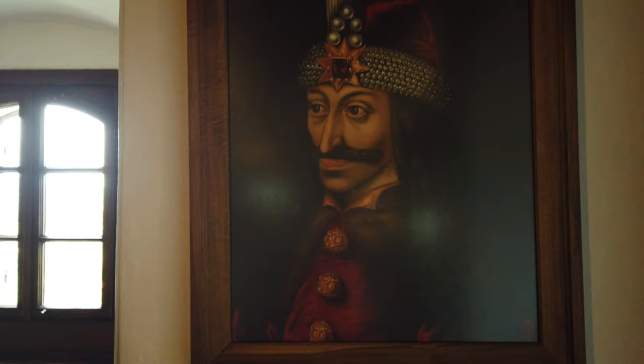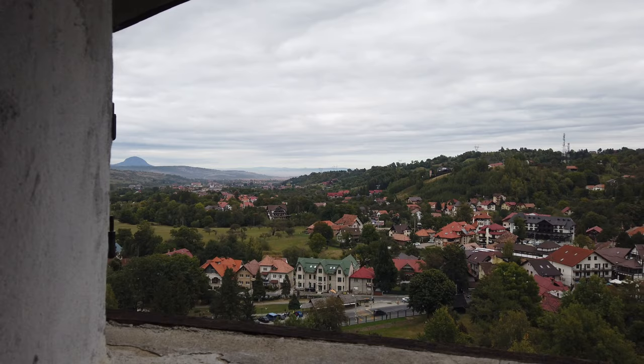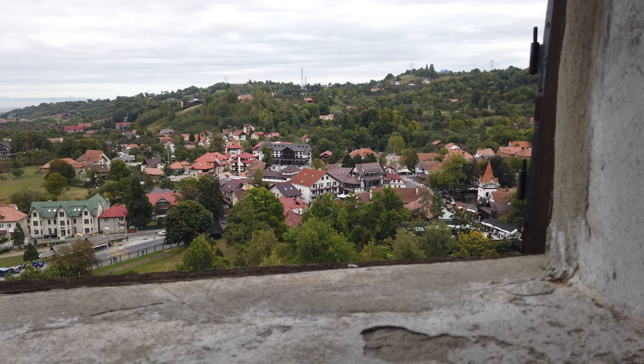While Vlad the Impaler is a historical figure, obviously, Dracula is fictional. They even have memorabilia from the movie Bram Stoker's Dracula. Dracula's castle or not, built into the rock face and the hillside, you can see why it would make an excellent fortress. And with the spectacular views, I can also see why it became a beloved summer home. And now it's an interesting tourist site.